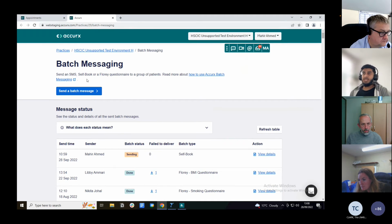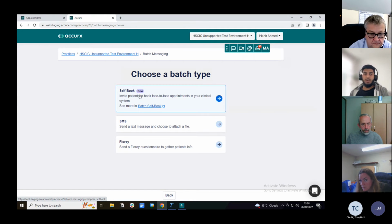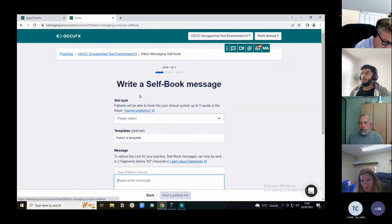To send a batch message, all you need to do is click this blue button that says send a batch message. So I'm going to click on that. And you should be able to see a self-book option right at the top. So I'm just going to click on that, and this is where I can compose my self-book message.